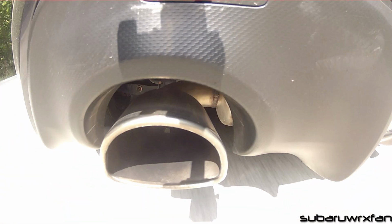I prefer louder exhaust systems, so to me this is still too quiet. I wouldn't choose this exhaust personally for my car. I think it's much too quiet, but it's not bad. If this is what you're looking for, it's very nice. I don't have any complaints about the way it sounds, except it's just not loud enough, but the tone is nice. And yeah, it's a great exhaust system. Sings when you get up in those higher RPM ranges.